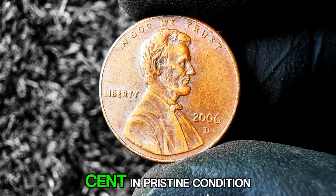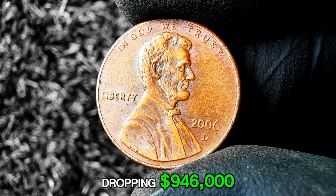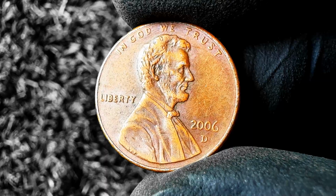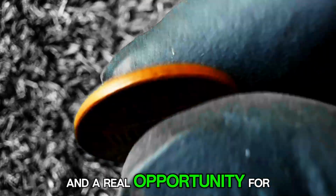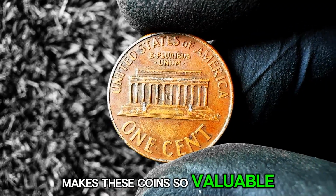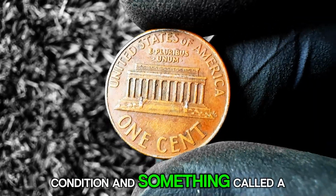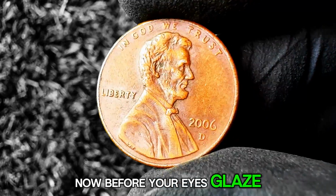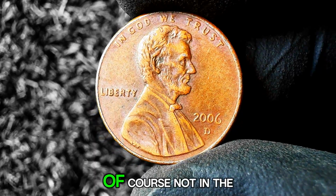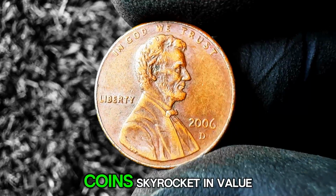A Denver minted Lincoln cent, in pristine condition with the right error, recently sold for a jaw-dropping $946,000 in a private collector's auction. That's not hype. That's real money, and a real opportunity for people just like you. Let's break it down. What makes these coins so valuable? It comes down to a few key factors: rarity, condition, and something called a mint error. Now before your eyes glaze over, let me ask you this: would you ignore a typo in a $1 million check? Of course not. In the coin world, those typos are what make coins skyrocket in value.